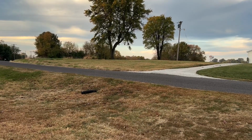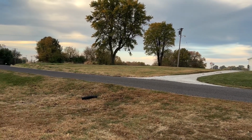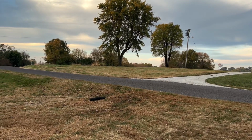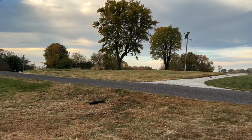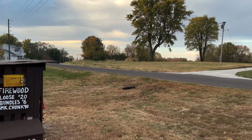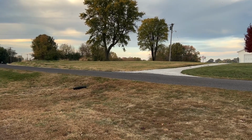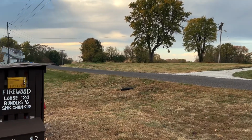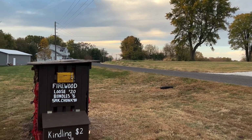I went over with the four-wheeler and drove through it and looked at it. It's 80% walnut, cherry, and oak. There's very little trash trees in there. So we're real excited about that. I'm not sure when he's gonna start that, but it'll probably be after harvest is done. So there is gonna be a really, really good firewood score within eyesight of my front door here.